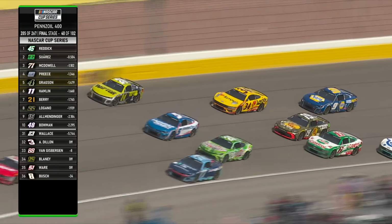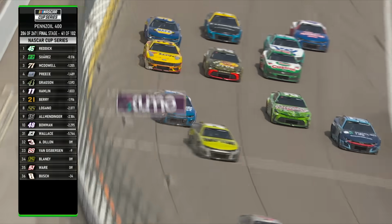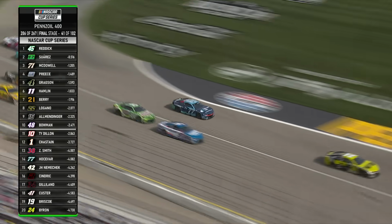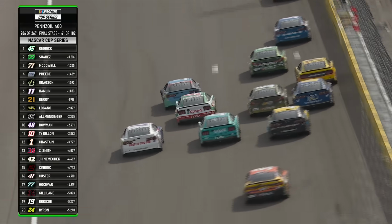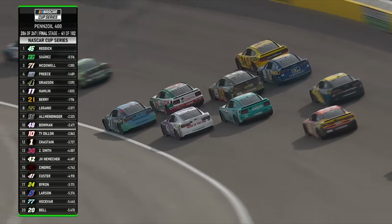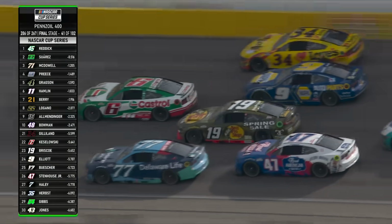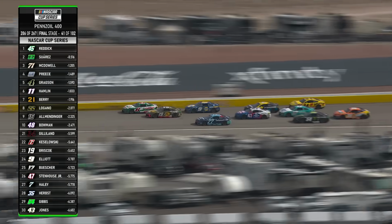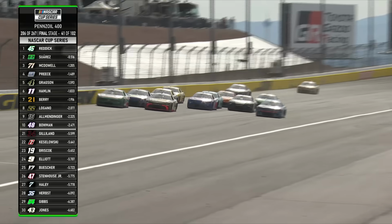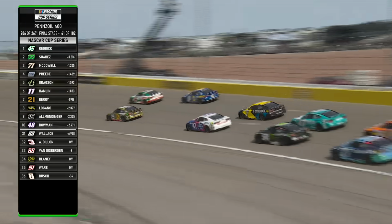Wow. Whoa, Byron way around the outside. Way around, passes 4 at once, including Bell and Larson. Well, these are the guys that had the track position, Byron and Larson. Whoa, look out. That was Briscoe bumping into Keselowski briefly. That battle to the clean air, right? Getting back through the field with those teammates is big, and Byron getting back around Larson is huge.